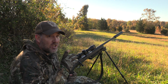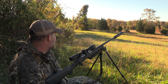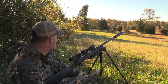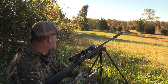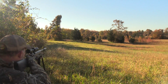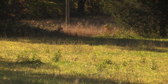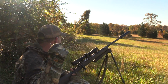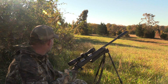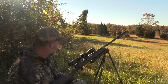Yes. Hey, we got another coyote out here somewhere, we're pretty sure. The coyote over here to the right, and it faded back that way. And this coyote just showed up right here in his bottom. I'm pretty sure the other coyote was lighter color. Three coyotes this morning.